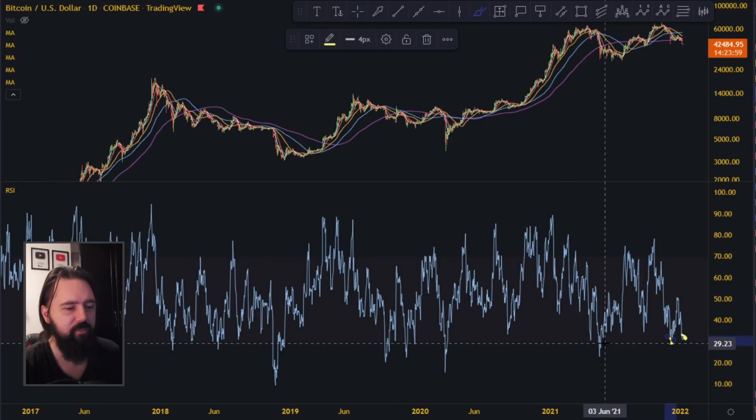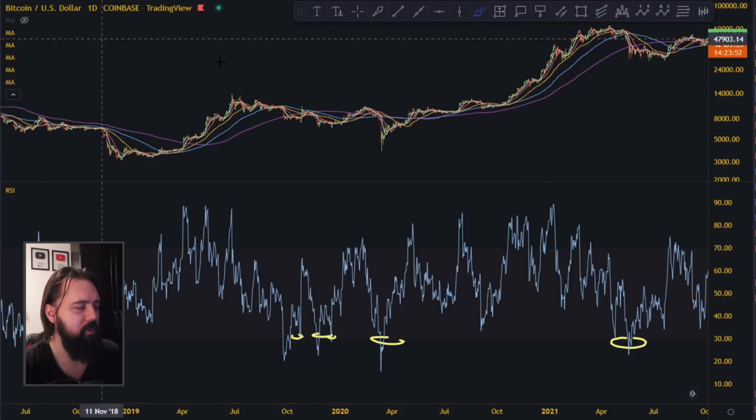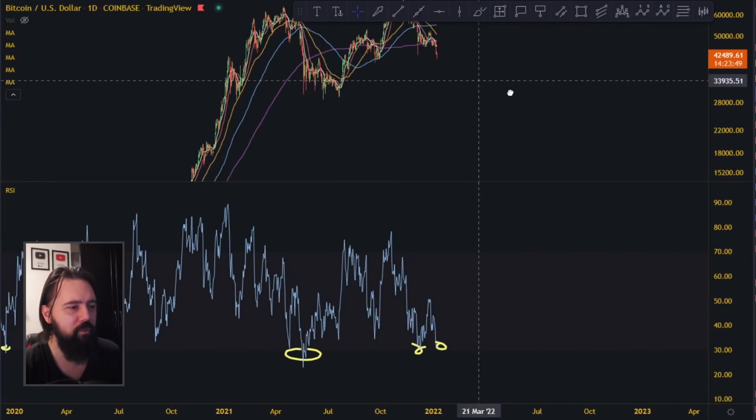They do not happen that often, and every time they happen we have some kind of rebound or some kind of sideways motion. So we are definitely at some kind of bottom. Can we push more towards the downside?